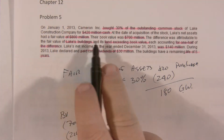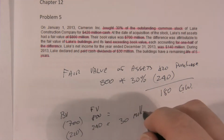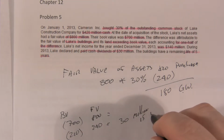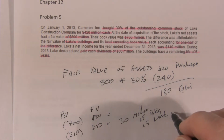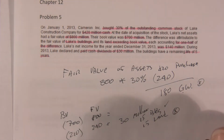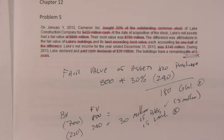Because they tell us that it's a difference. We have 30% of that. We could have taken the 800, subtracted the 700, and taken 30% of that. The simple fact of the matter is we have $30 million of undervaluation, and we're told that 15 of that is for the buildings and 15 is land. About half of each. Well, the land we don't depreciate. Goodwill we don't depreciate. But we do have the building here, and they tell us buildings have a remaining life of 5. So we have $3 million a year in depreciation that we can take. Okay, so that's all the stuff we need to know.